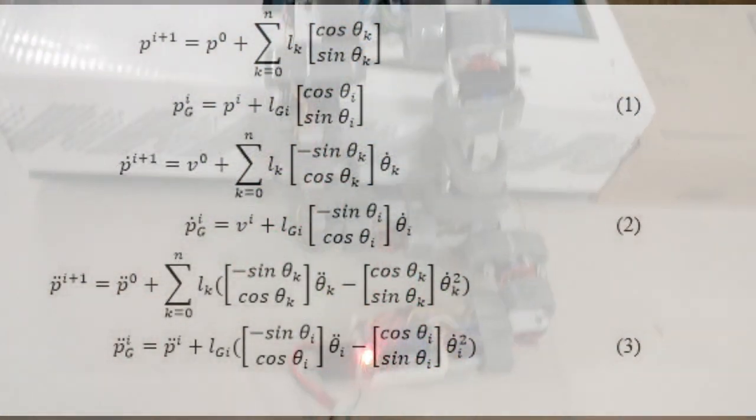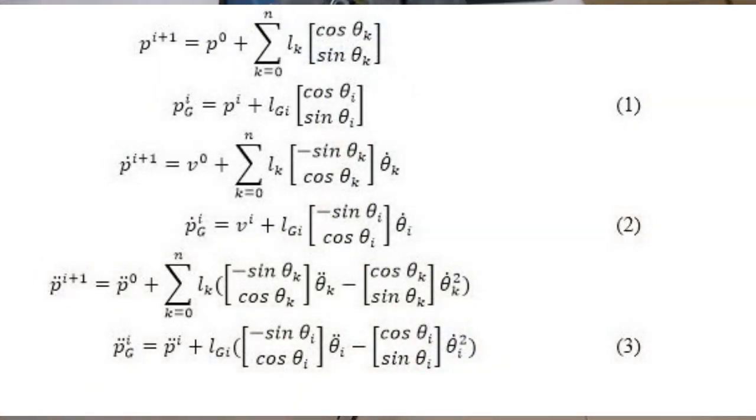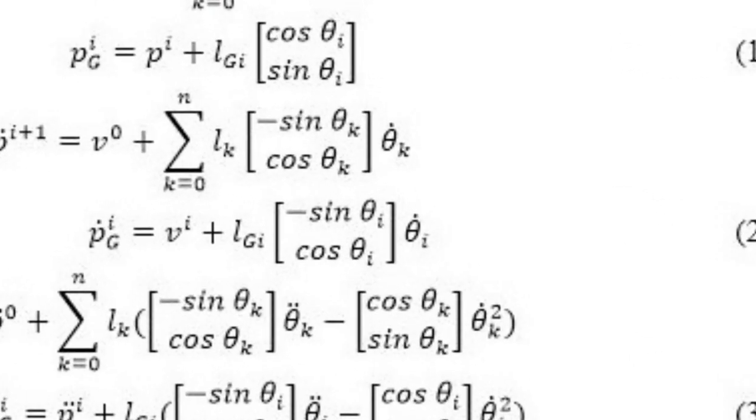The displacement, velocity and acceleration of the link are given by equations 1, 2, 3 respectively, where Li represents the length of the link, Lgi indicates the distance from the gravity center of link i to joint i. Further, theta shows the angle between the direction of the link and the x-axis of the base coordinate frame. Moreover, pi dot, pi double dot indicate the velocity and acceleration of link i, and pgi, pg dot i, pg double dot i represent the displacement, velocity and acceleration of the gravity center of link i.